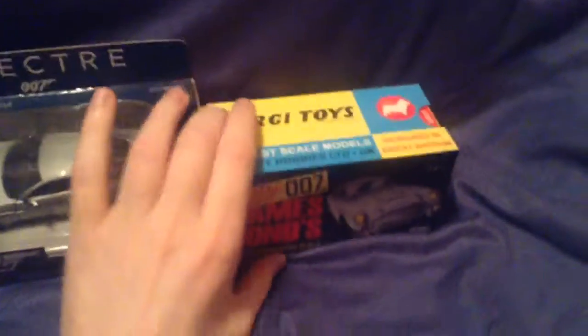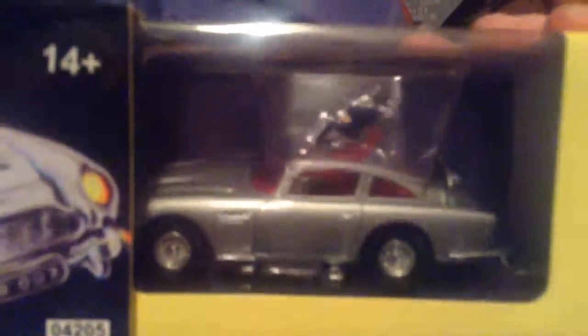Anyways, before I get into these cars, I'm going to show you a couple of Corgi James Bond cars first. Now, first is the Aston Martin DB5 from Goldfinger. Just let me get this. Okay, so you can see there's Mr. Ling being ejected from the DB5, just like in the movie Goldfinger.